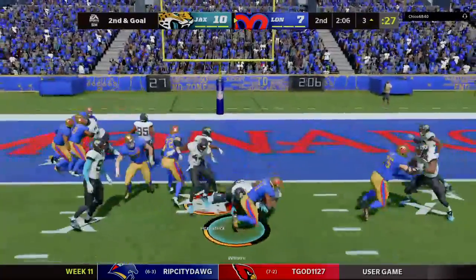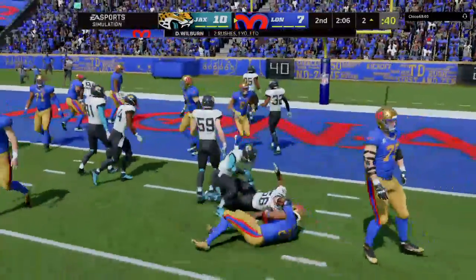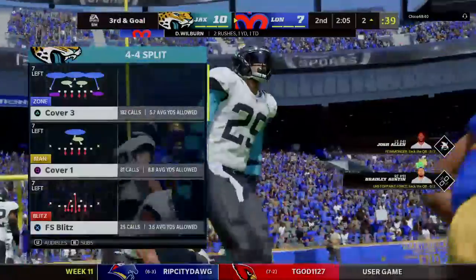On 2nd down, Wilburn. And the D not yielding much there. He's only going to get a yard to about the 2.